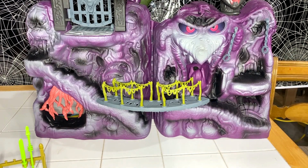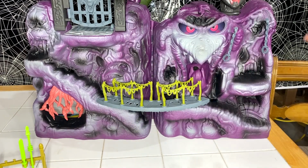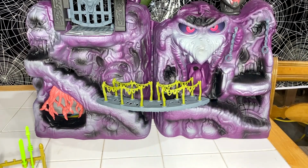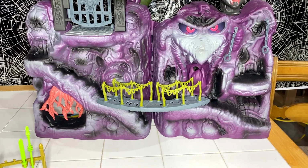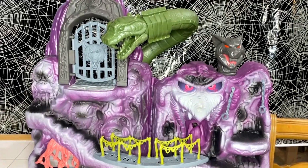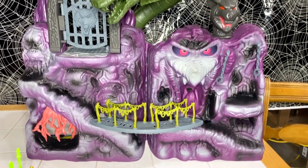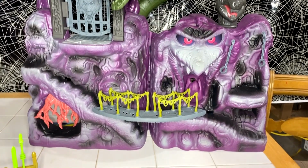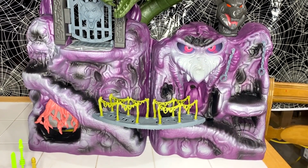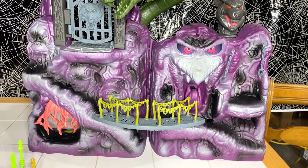Now I think the original was just kind of a grayish color and it went all the way around, but there are some differences, but a very cool play set. I'm gonna raise that up. That snake is just really cool looking, but that's like the outside there. Just a really cool play set. So that is Snake Mountain.